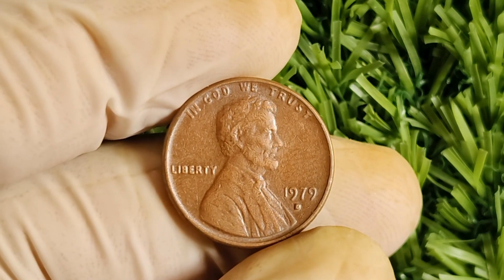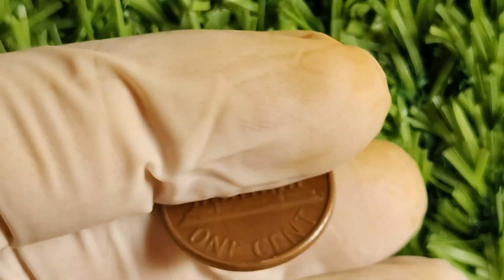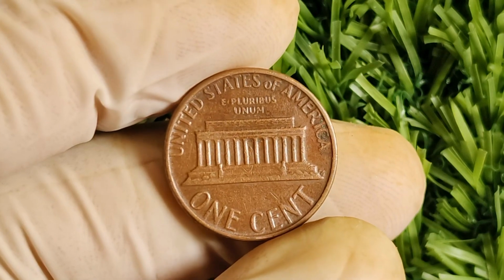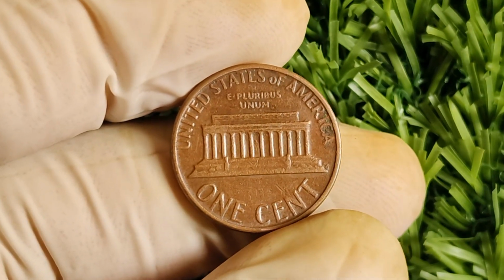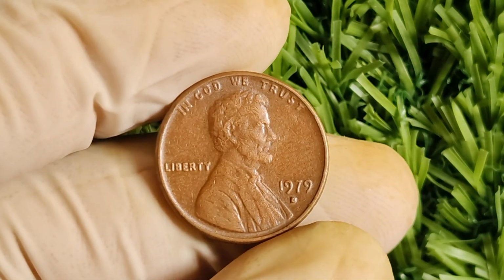Look for doubling on the date, especially the 9 and the 7. Look closely at the words Liberty and In God We Trust. Those letters should be crisp, but if they look like they've had one too many shots of espresso and are slightly doubled, bingo. Feel the weight. If it feels heavier or lighter than a typical penny, that might mean it's on a transitional planchet. And most importantly, check the condition.